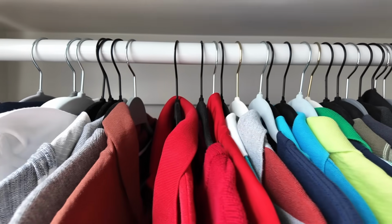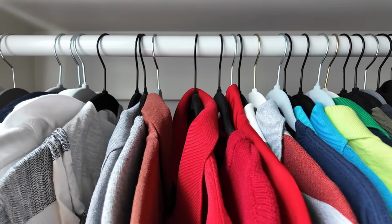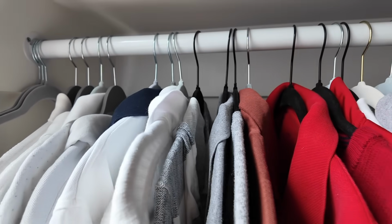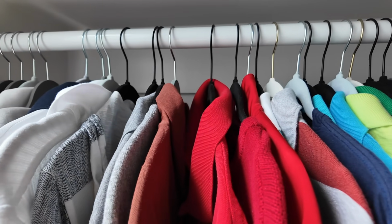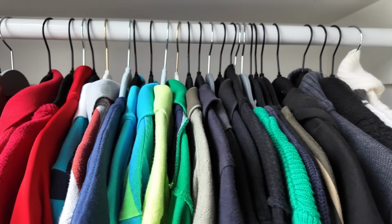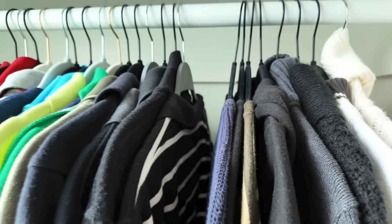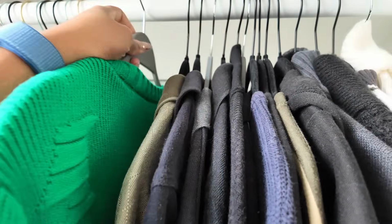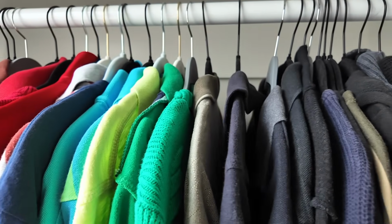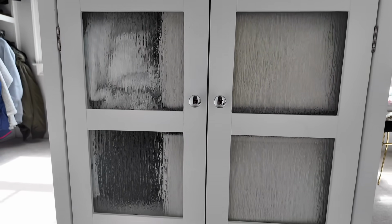And if you want to take it a step further, you can even color coordinate your wardrobe. It's not necessary, but it adds that polished boutique feel every time you open your closet doors. As you can see, my eyes caught that green sweater and I'm like, nope, you don't belong there. And we're gonna blame hubby right now because I'm sure he's the one that did that. But yeah, that's when you color coordinate your closet. You can see the things that you have.